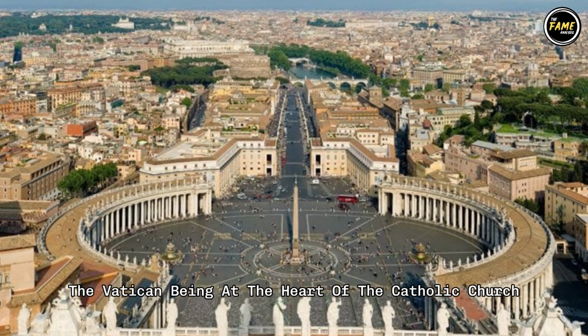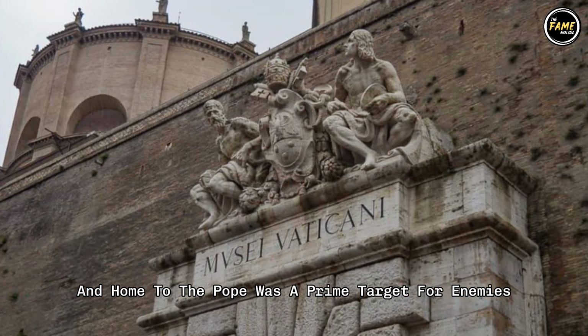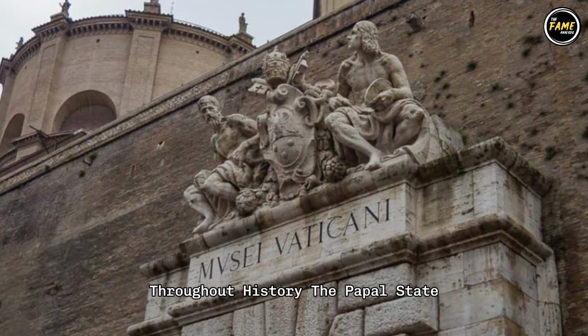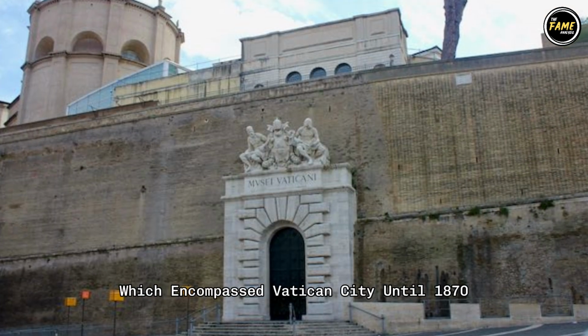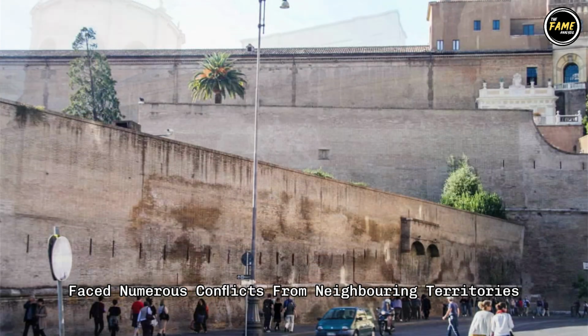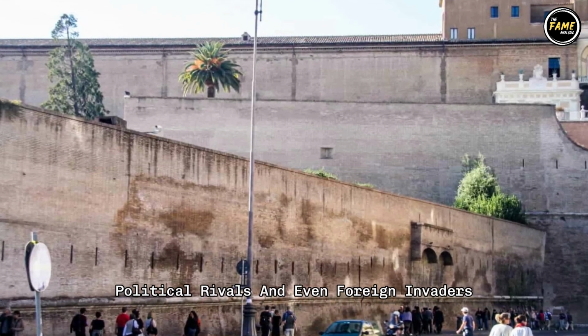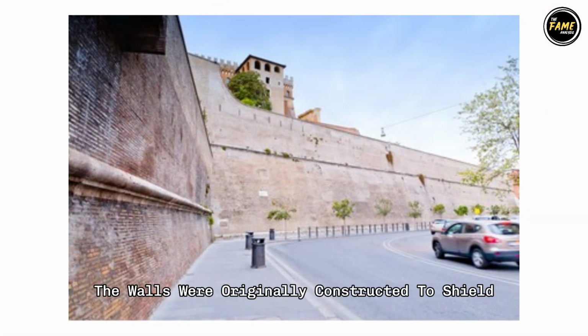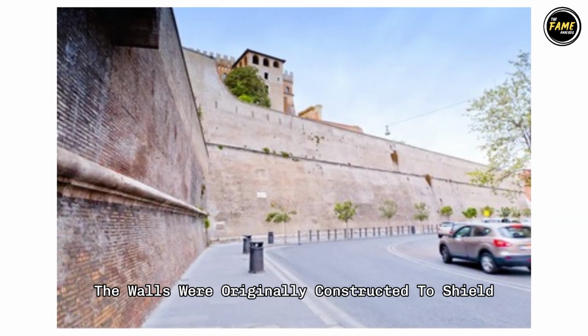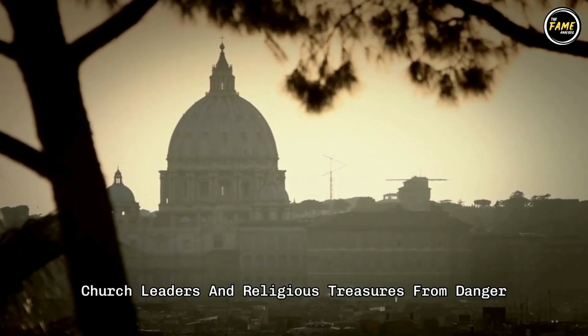The Vatican, being at the heart of the Catholic Church and home to the Pope, was a prime target for enemies. Throughout history, the Papal State, which encompassed Vatican City until 1870, faced numerous conflicts from neighboring territories, political rivals, and even foreign invaders. The walls were originally constructed to shield the Pope, church leaders, and religious treasures from danger.